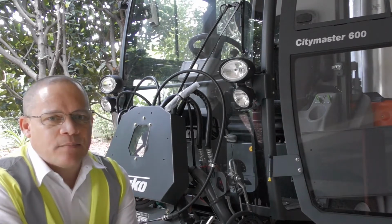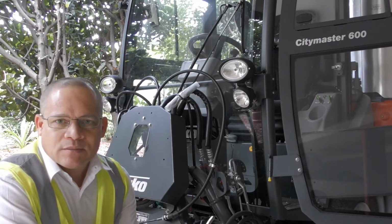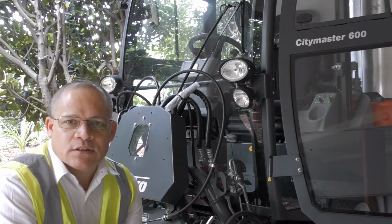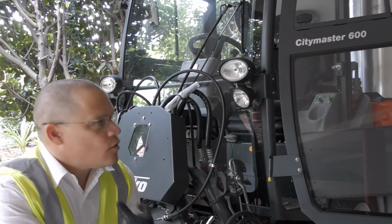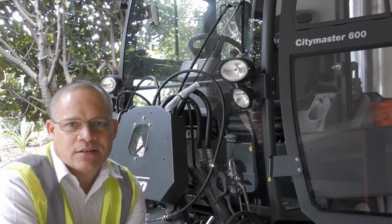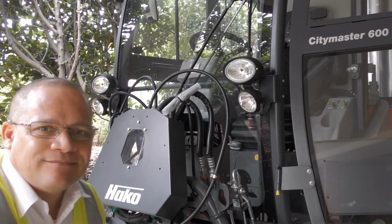This is the baby, the Citymaster 600. Even on this smaller unit, you'll see that there are some little things that make all the difference, that help explain the rest of the machine and what's going on, why Hako is so different to anything else that's out there. Let's have a quick look at the Citymaster 600.